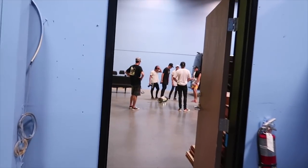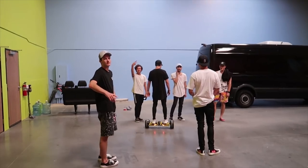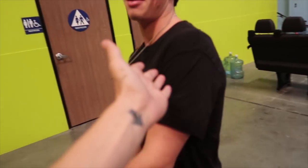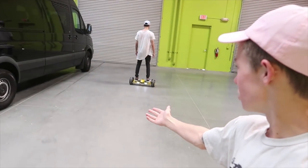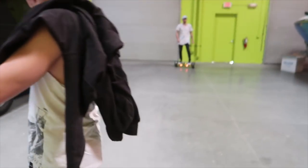Oh no. We got a party going at the warehouse. What's up, boys? We got some new faces. Dylan's still here. Jake's still here. But we got Jordan, Zay, another Dylan, and Jeremy. We actually got this new hoverboard shipped to the warehouse. We're kind of playing with it right now. They just took it out of the box. But you know, it's good to have a hoverboard.